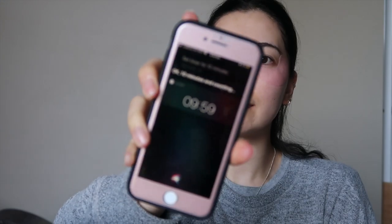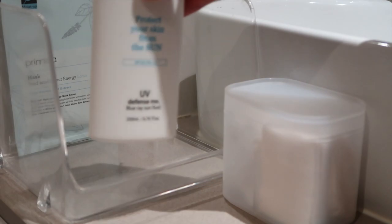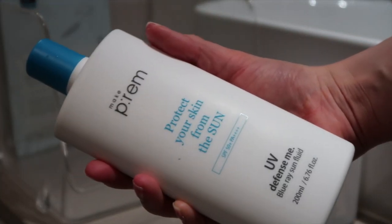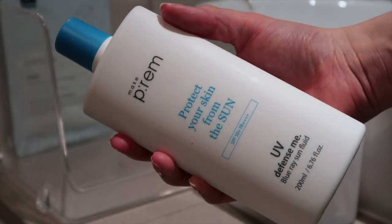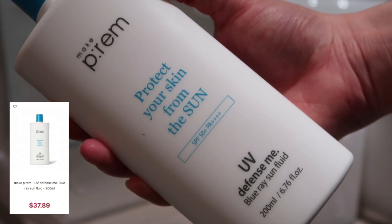So I quickly got changed while waiting for the eye mask, usually 10 to 15 minutes, and then follow with the rest of the routine. So it would have been serum and emulsion, and then the last and probably most important step of your AM routine, sunscreen. I am using the Make Prem Defense Me Blue Ray Sun Fluid.